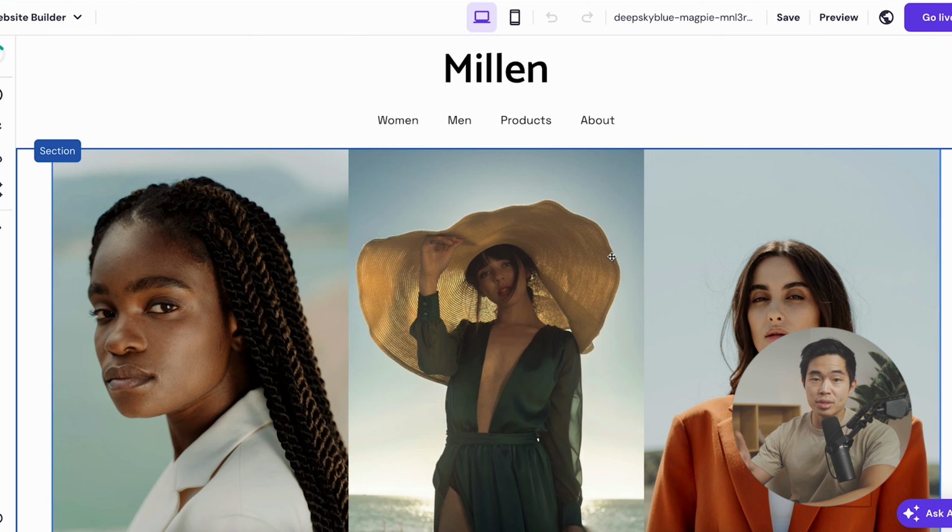Again, you guys can go ahead and use the AI website builder if you don't like any of the templates that they have, or you can choose to go with a pre-made template like this one.